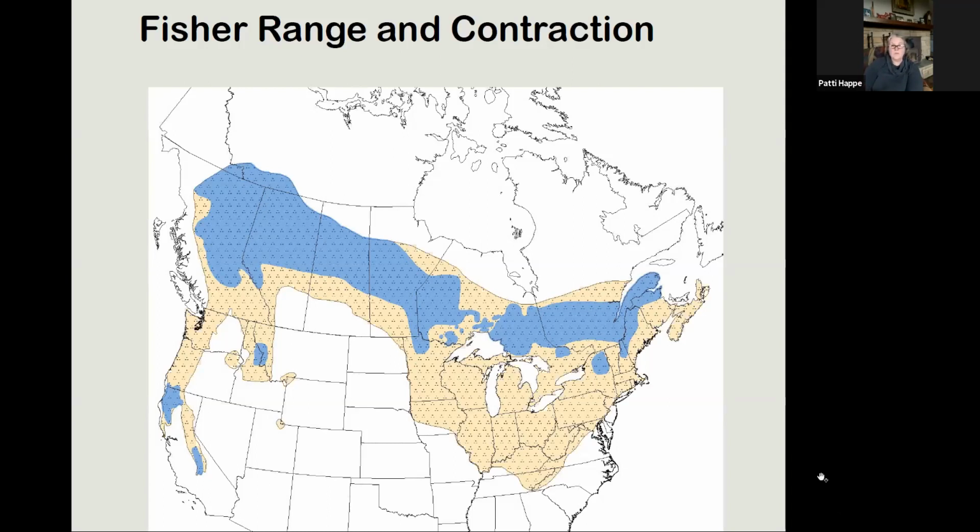So before we started this project, we felt pretty securely that there were no fishers left in Washington State. There was a remnant population down in Southern Oregon and Northern California and in the Sierras, but there weren't even any populations in British Columbia that abutted Washington. Next slide, please.